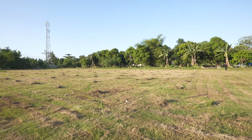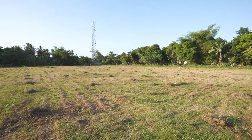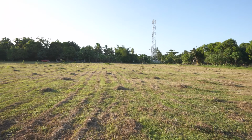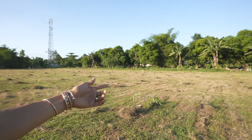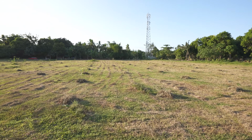And then as you can see, even in this property, there are a lot of garbage already. So sad. I was explaining to the people how they would dump the garbage in those pits, and if it rains, the garbage gets washed down, it filters the water, it dirties the water supply, and then they have those pumps, like shallow well pumps, that basically get all the contaminated water.